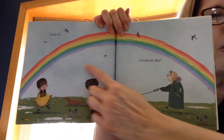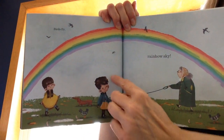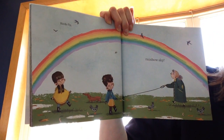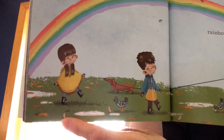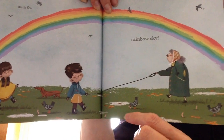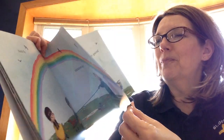They don't even need their umbrellas anymore. The rain has stopped, and they don't even need their hoods up anymore, do they? And you can see who's out on the ground now. All of our wiggly worm friends, right? They come out when it rains out.